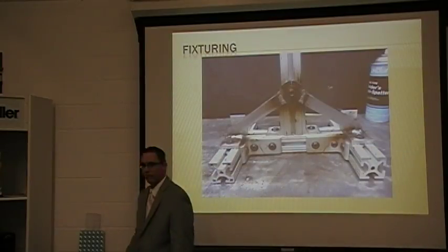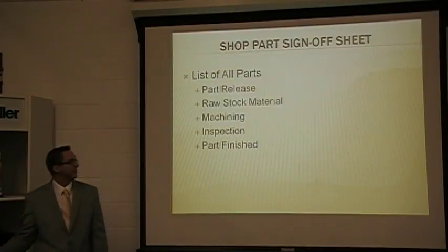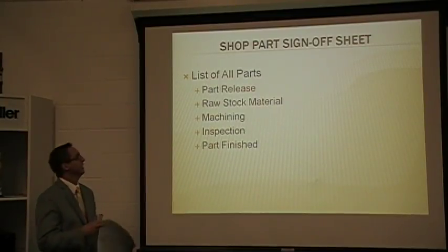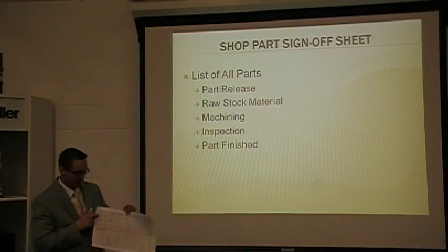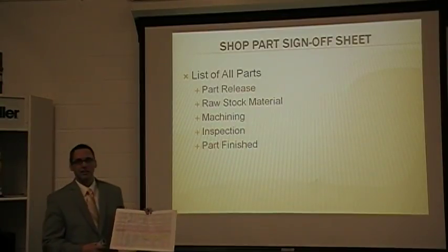I'm Jacob Bailey. My job in this project was a quality planner. The first thing that I did was to make a sign-off sheet for all the parts that we were going to make. And this is what we had hanging up on our shop wall. It's kind of a flow chart of all the parts that we need to make.